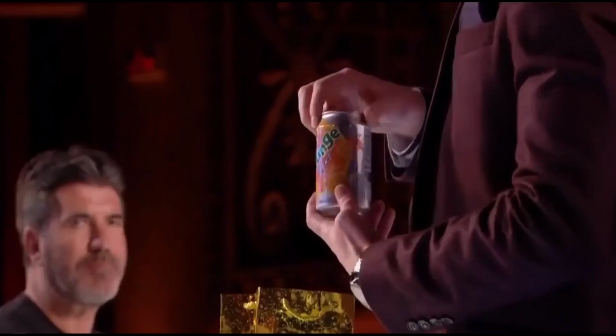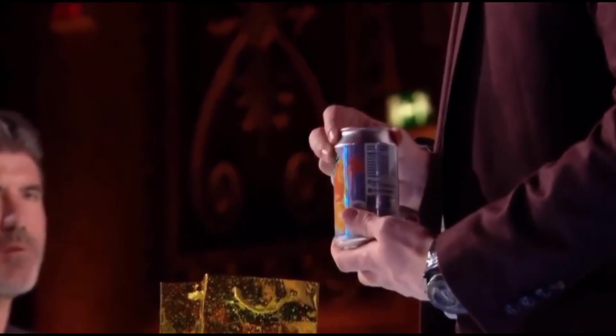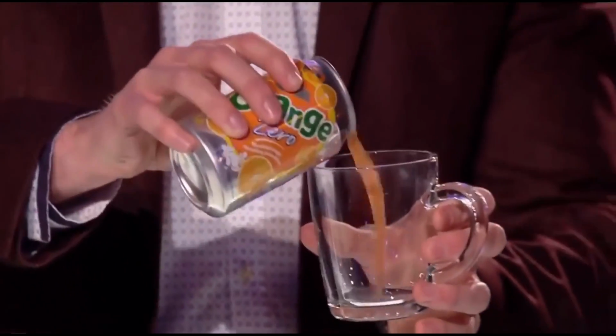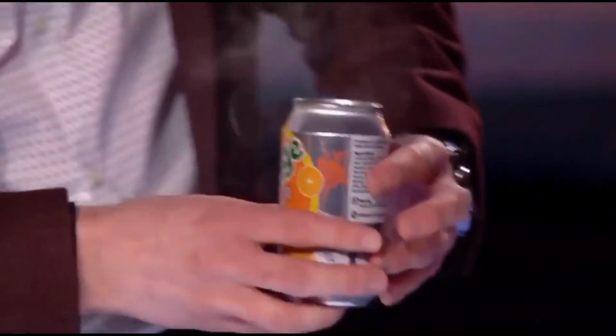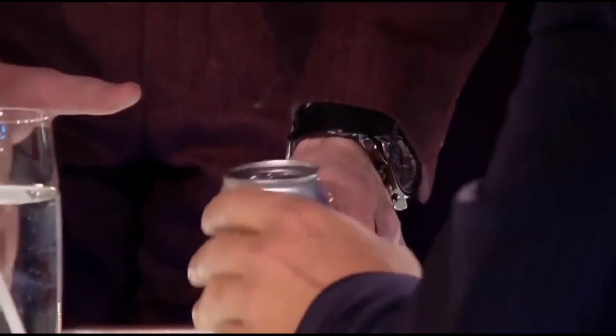During one of his BGT performances, he takes out a chilled orange soda can from a bag and converts it into a cup of hot tea. The judges even saw steam coming out as the can was getting heated up. On confirmation, it was indeed the judge's favorite cup of hot tea. So, how did he do it?